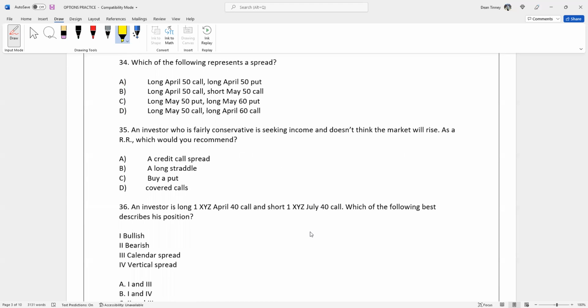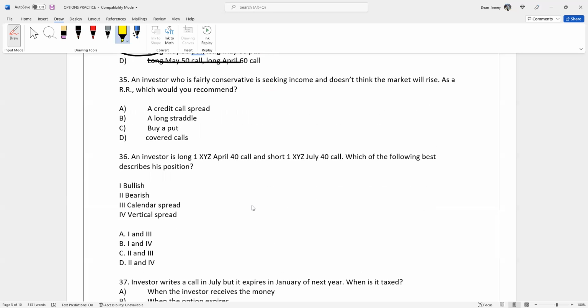I like number 34. It's testing on do we know what a spread is? What we're spreading, remember, is the difference in the premiums. It's when you're long and short the same type of contract. Maybe we use process of elimination. No, that is a straddle. Long a call and short a call, that looks pretty good. I just want to make sure there's no better answer, no trick involved, so I'm going to check the underlying. Nope, that's just the same side of the market. Yep. By the way, that's a calendar spread, right? That's a calendar spread because what's different is April, May. I told you, very much a test question.